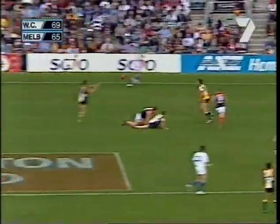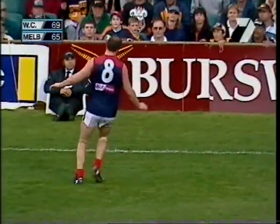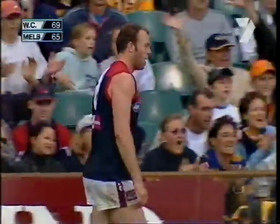Wooden, it's the Eagles' turn again. Fletcher, a high one, a good one. Cummings, good spoil from Nicholson that time. And he gets it safely over the line out of bounds.